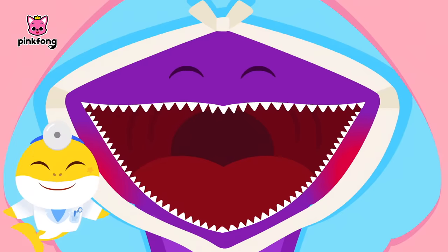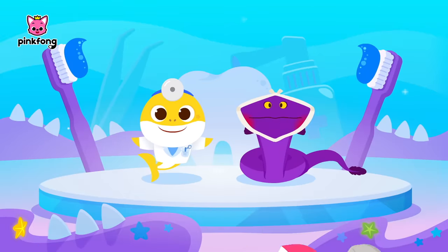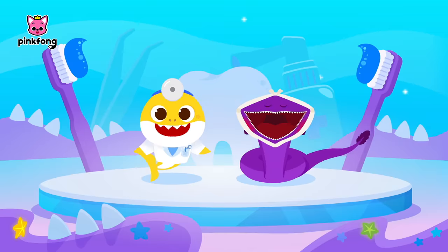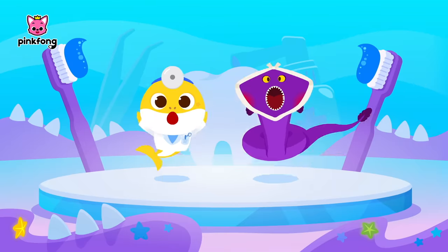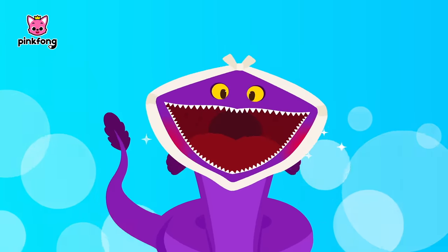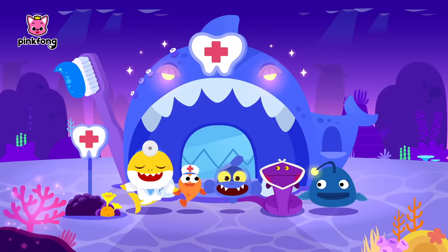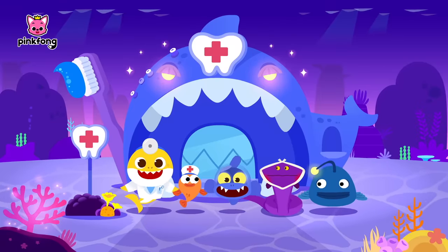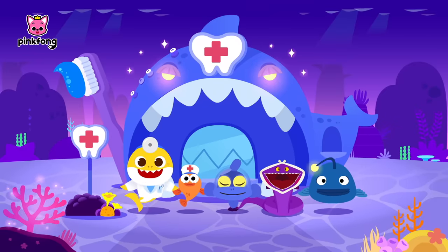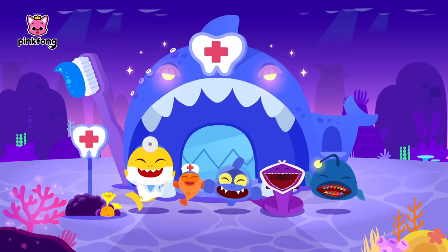Pelican Eel, treatment done. I'll hunt more carefully now. Broken jawbones, put it back together. Wrapped with a bandage, treatment done. Tastes yummy, yummy! Deepsea animal friends, I'm so glad you're feeling better now. Try to be more careful while hunting. Thank you, Doctor! My dear friends, please come help Dentist Baby Shark again next time. Bye!